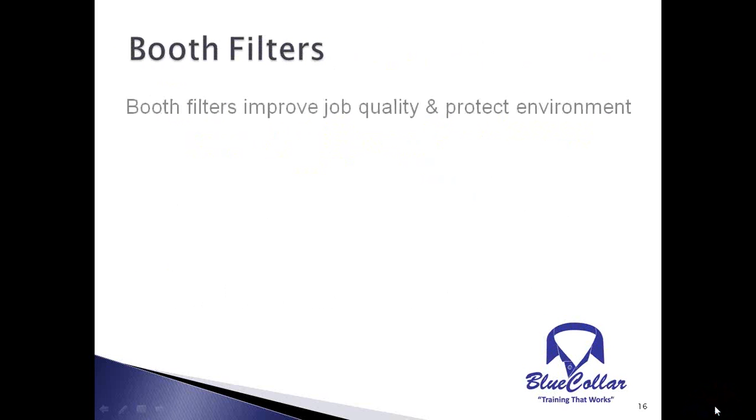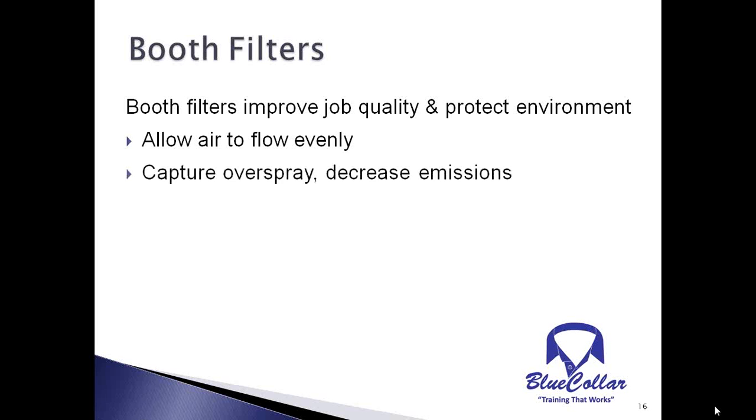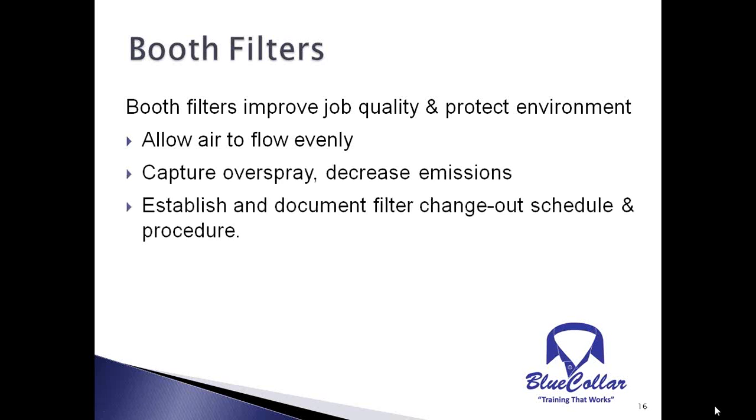And again, looking at the filters, the purpose is to improve the quality of air and protect the environment. They need to give even airflow, capture the overspray, decrease emissions. And the other thing with the filters, beyond documenting that they're 98% efficient, is that you need to have a change-out schedule and a procedure. And we'll talk about that a little bit more in a few minutes.